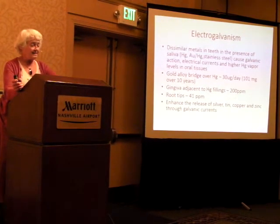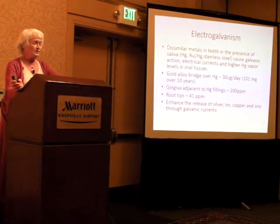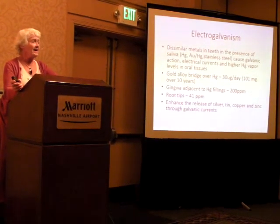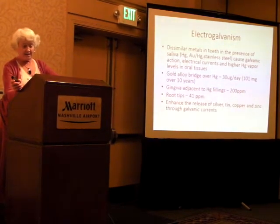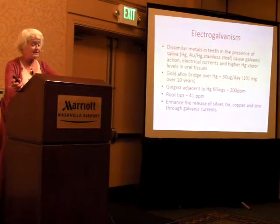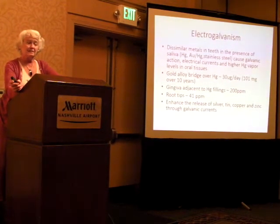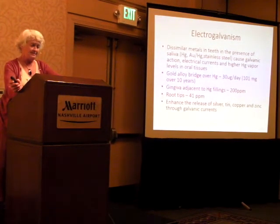Dissimilar metals in teeth in the presence of saliva, such as mercury and gold, or adjacent to mercury, stainless steel, cause galvanic action, electrical currents, and higher mercury vapor levels in the oral tissues. A gold alloy bridge over mercury, which is totally contraindicated in the MSDS sheets, however it is done, will leach 30 micrograms per day, which over a period of 10 years is 101 milligrams.